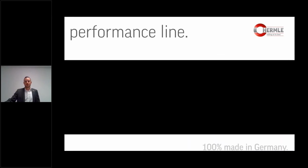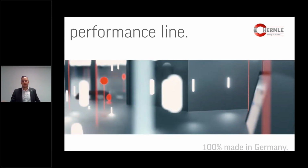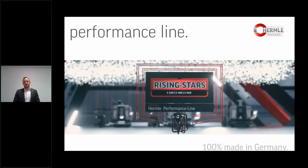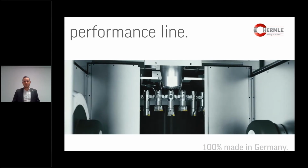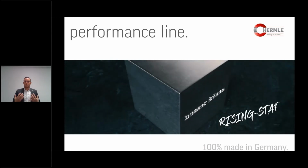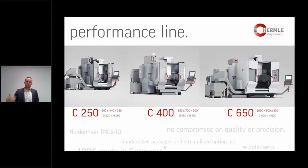Next to that, we have our so-called performance line, and this is a machine line that basically consists of 3 machines. Very, very successful line of machines ranging from the C250 up to the C650, and those machines just come with a more streamlined option list. So they are still 100% made in Germany. They follow the same quality and accuracy standards like our other machines. However, we can offer them at a more attractive pricing, but at the same time, and very important, they all follow the same accuracy and quality standards. They are 100% made in Germany.